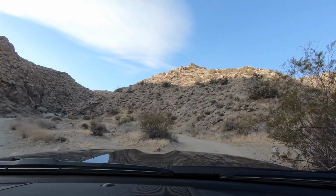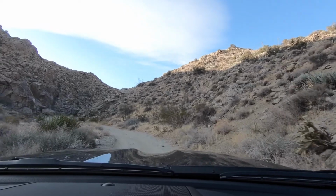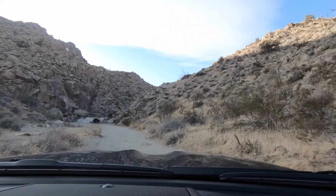I actually have not done this entire drive since I moved back to California last year. I did go up into the mountains with several of the review cars, the LC500h most notably. But I haven't dropped down into the desert yet, so I'm really looking forward to getting to the amazingly beautiful Anza-Borrego Desert.